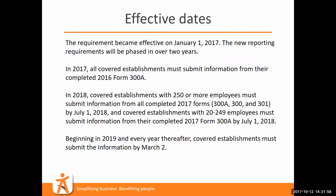So we're a little late getting started with things. The new reporting requirements will be phased in over the next 2 years. We're going to see some changes over the next 2 years, and this describes a little of what we're going to see. In 2017, this year, all covered establishments must submit their information from their completed 2016 Form 300A. And let me clear this up: for the 2016 filing year, no establishment is required to submit case data from Forms 300 or 301. So that means if you do have more than 250 employees, you still this year only need to submit the information from your 300A summary sheet.